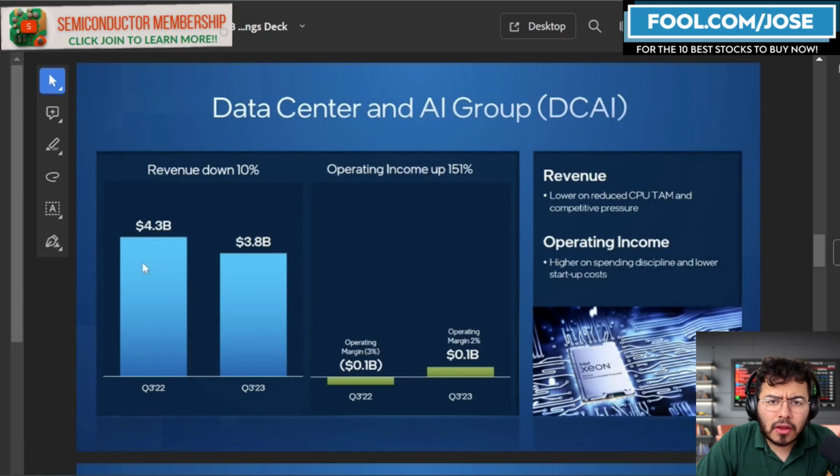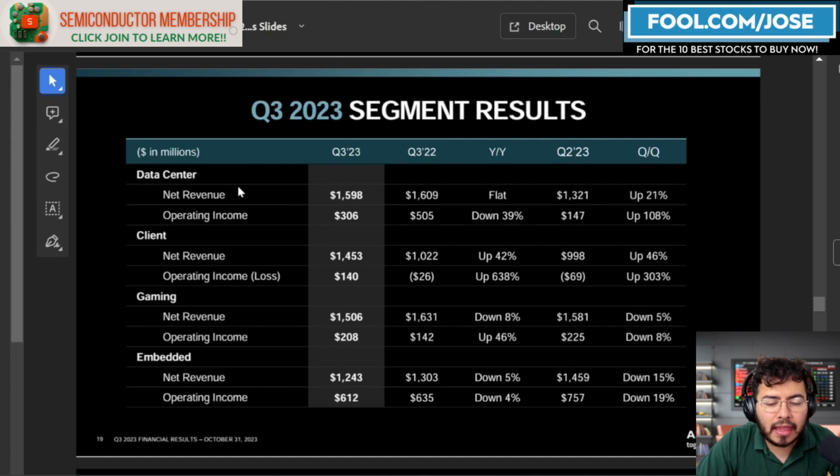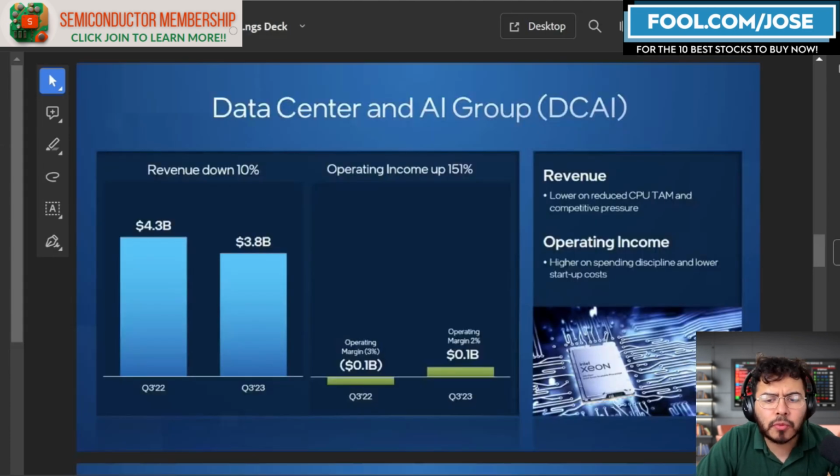Now, I want to take a closer look at the data center market for Intel in the past few years. So we can see quarter three of 2023, Intel had roughly $3.8 billion here in the data center and AI group. This includes their GPUs as well, from Gaudi and all their other lines, but a bulk of the revenue comes from the CPU side, 3.8 billion. And just to keep this in line with AMD, AMD has roughly half of that at 1.6 billion, a little bit less than half.